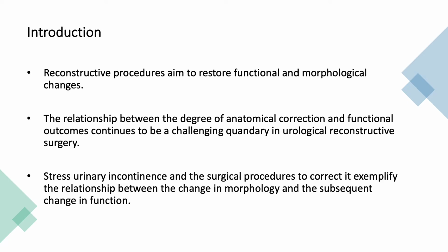Reconstructive procedures aim to restore functional and morphological changes. The relationship between the degree of anatomical correction and the functional outcomes continues to be a challenging quandary in urological reconstructive surgery. Stress urinary incontinence and the surgical procedures to correct it exemplify the relationship between the change in morphology and the subsequent change in function.